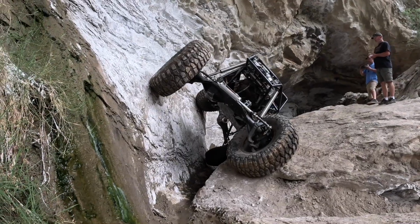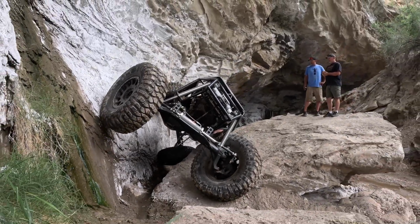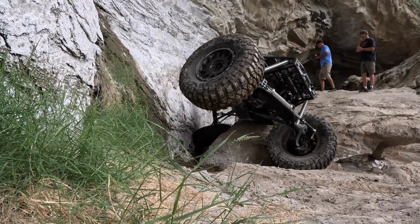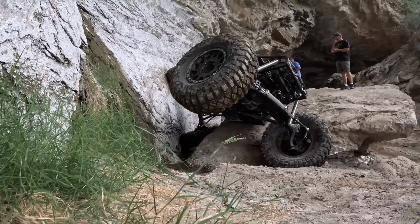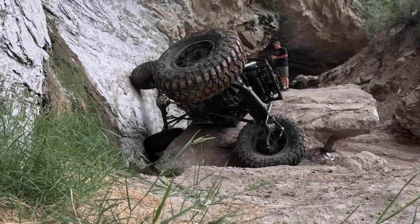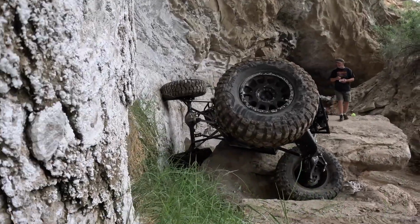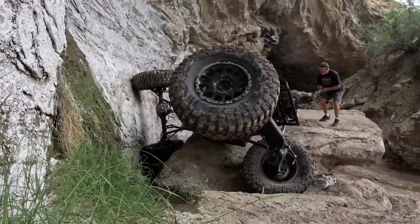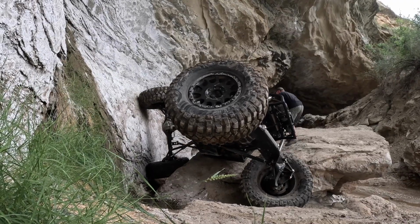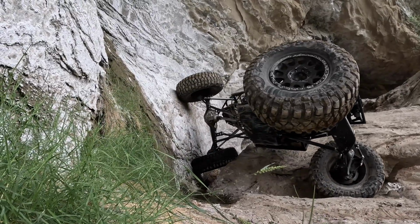Back tire doesn't climb up on the rock on the driver's side and it stays down in the wedge. However, the car is able to fully flex that out and keep that tire moving through this crack. At this point, he puts it in the rear only. That allows the rear to drive up and out of this crack without the front pulling against it.